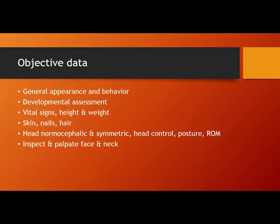There is a condition called hydrocephalus, which is characterized by an abnormally large head. And so that's something to be on the lookout for in this population. Inspect and palpate face and neck. Also with toddlers and young children, you want to look at head control. By the time they get to school age, that's not really an issue.